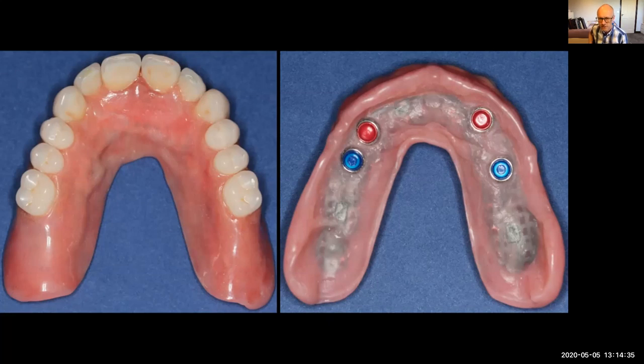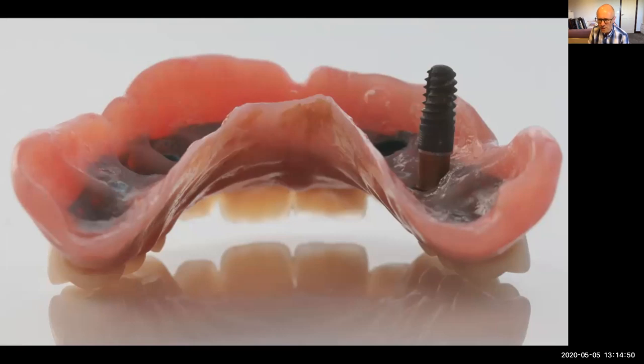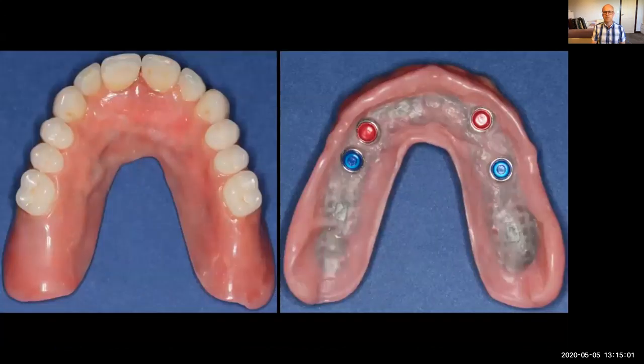So for instance, like this chap here, Paul, he had this horseshoe shaped upper, metal reinforced, and then I got a phone call from him when I was on holiday quite a few years ago. "Finlay, my implant's come out. It's in my denture." So that unsplintered implant had come out. And what I find is that horseshoe shaped dentures just don't work as well for these unsplintered implants.